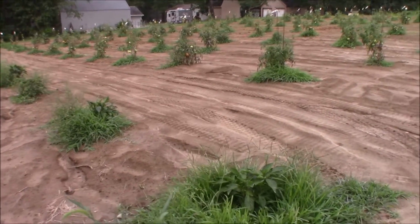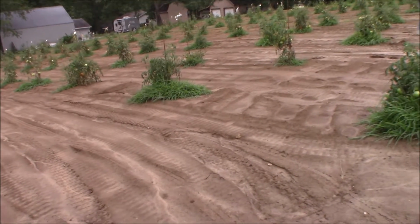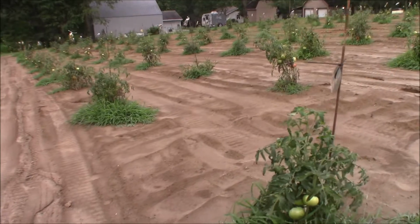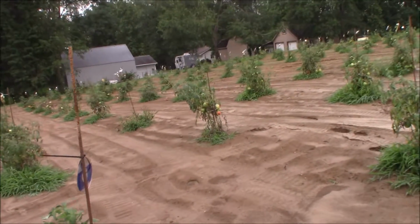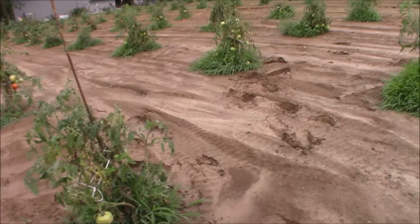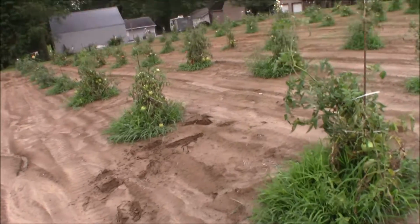Here's my pride and joy, of course, my tomato patch. There's 120 plants in there, and every single one of them is producing. We came up here yesterday and tried to pick tomatoes, and you can look at that mud where we sunk in. Got the golf cart all hung up.